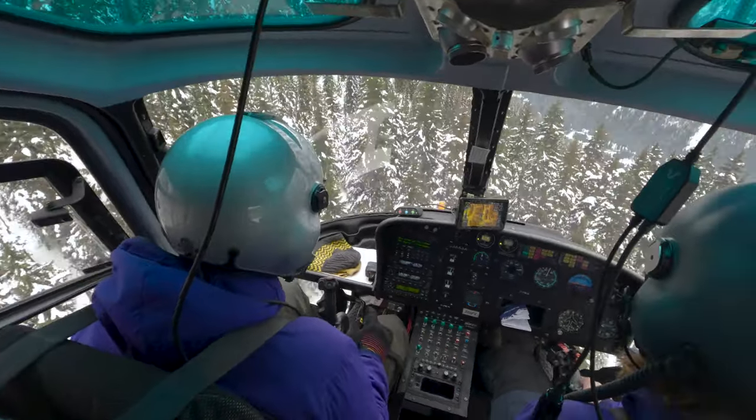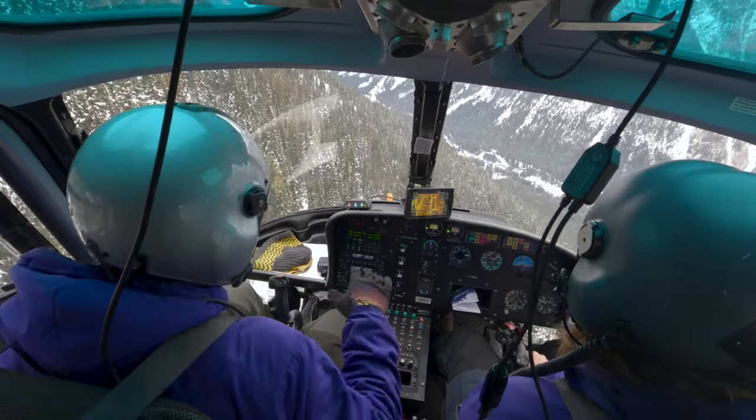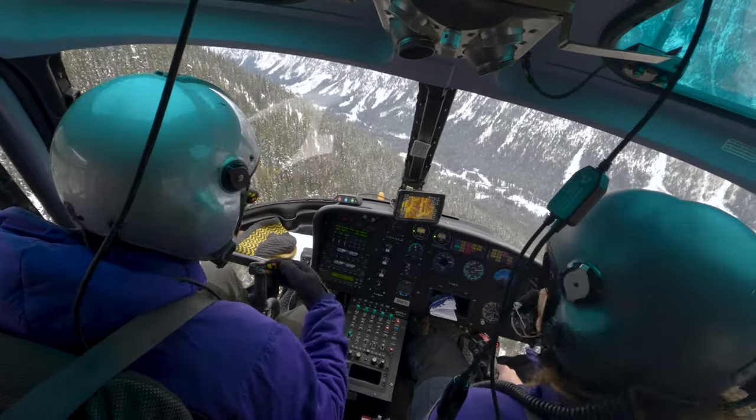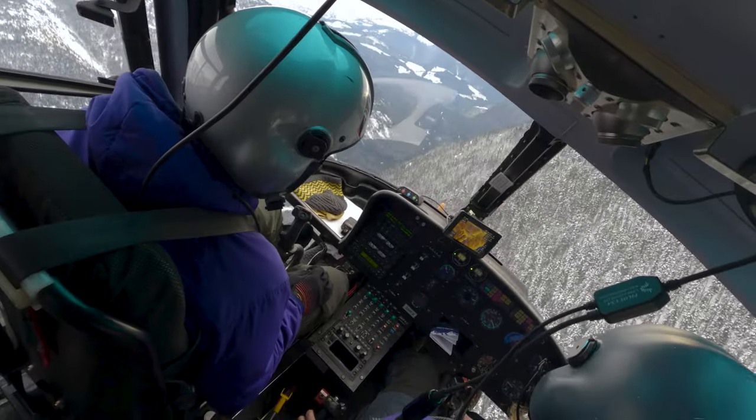Big vertical like that with customers, I tend to back up a little bit. That way, if you gotta go back down, they're not right underneath you. You've gotta back up like a fuselage length. Yeah. Let's go up to the lodge.